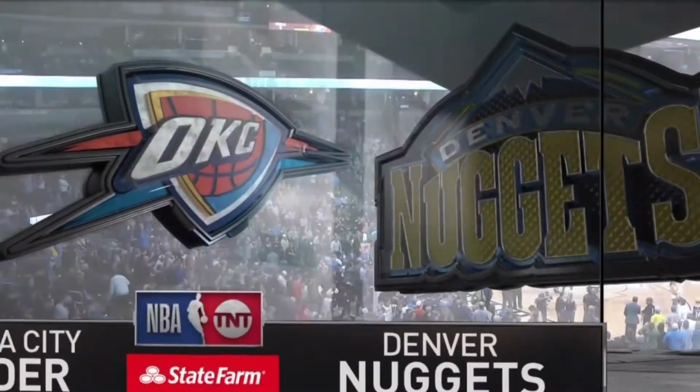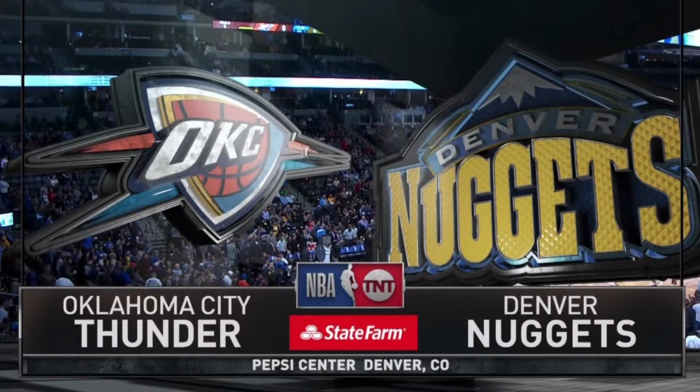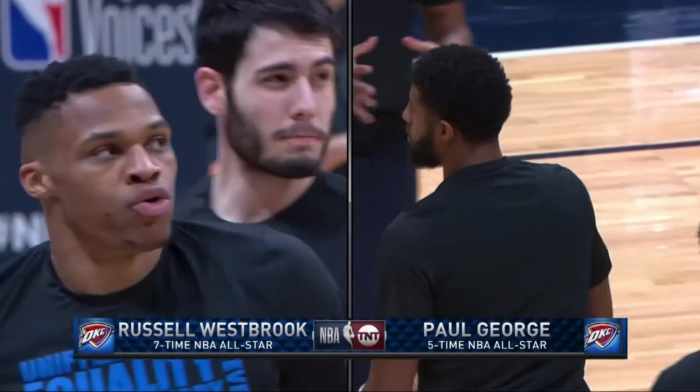Thursday night action in the NBA between the Oklahoma City Thunder and the Denver Nuggets. OKC is the current 5 seed in the West, but has the third highest net rating, while the Nuggets are 8th with a dead even split. Every time these teams meet, it's a matchup filled with intensity and late game heroics.